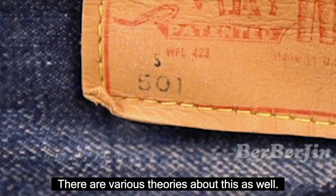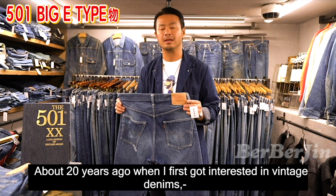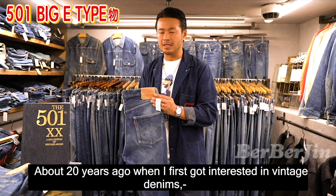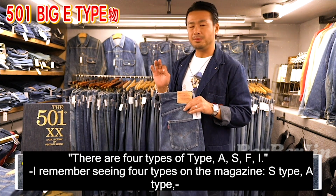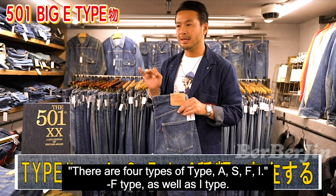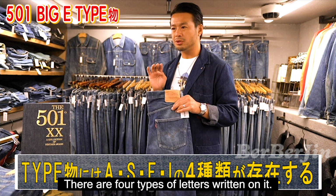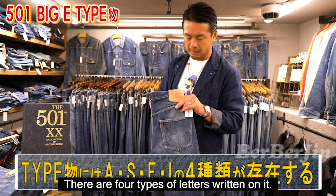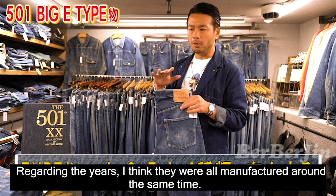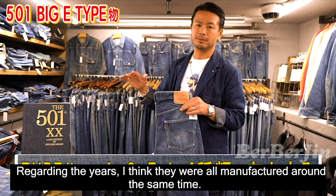There are various theories about this as well. About 20 years ago, when I first got interested in vintage denims, I remember seeing the 4 types in a magazine: S-type, A-type, F-type, as well as I-type. There are 4 types of letters written on it. Regarding the years, I think they were all manufactured around the same time.